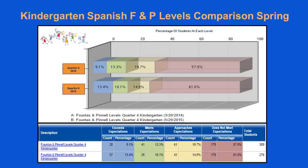Fountas and Pinnell Spanish reading results were mixed in Spanish. This includes all students who were assessed in Spanish, including dual language students that are English speakers. While more students are advanced as shown in the blue, other levels were not as strong. Last year, this assessment was new to teachers. It requires a lot of practice to be accurate.